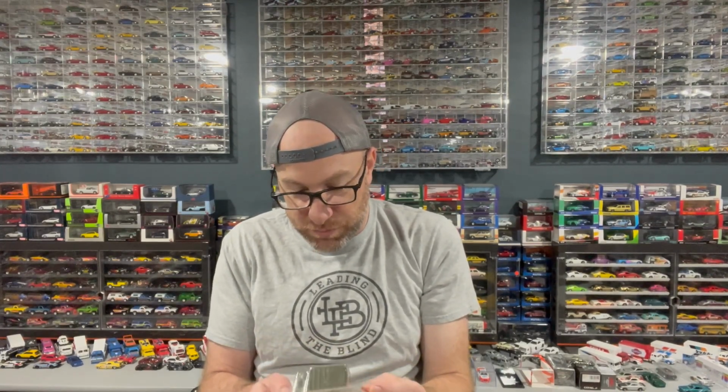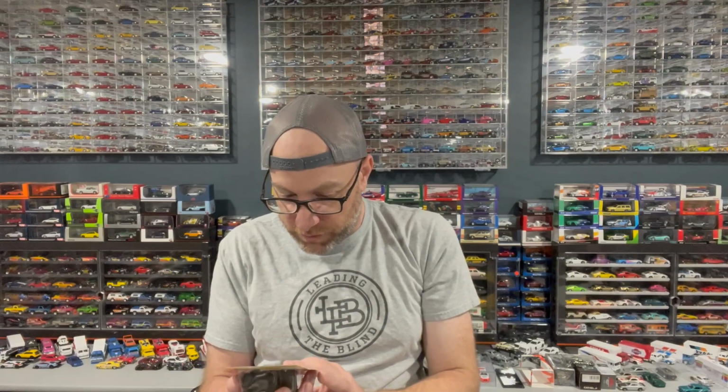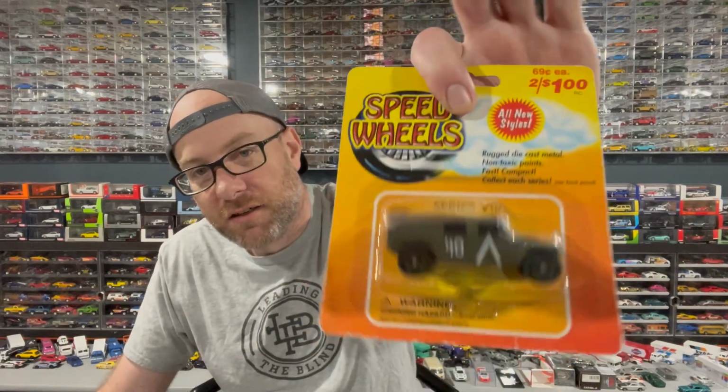And then lastly, another Speed Wheels, all new styles, rugged die-cast metal Series 8. Yeah, and this is also, I believe, Maisto. It says distributed by East West Distributing, Deerfield, Illinois, made in China, but I'm pretty sure that this is definitely a Maisto casting. Speed Wheels! All right, so we're going to check that out.